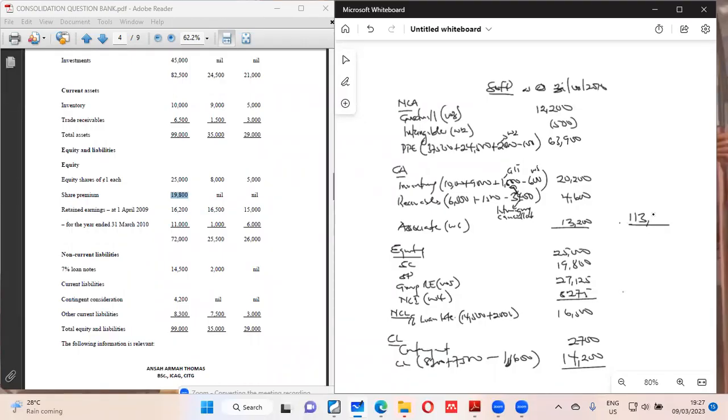113,600. And over here we have how much? 80,200. And here too. 1, 2, 3. All right, so add it up. Let's see if it balances. Tax balance. 33,400.